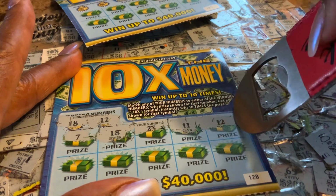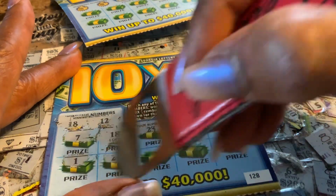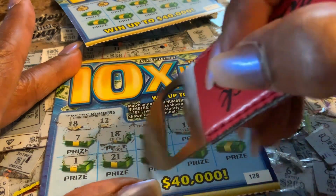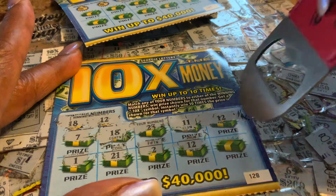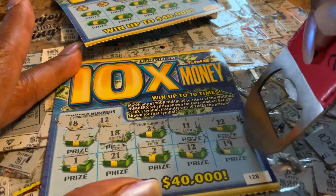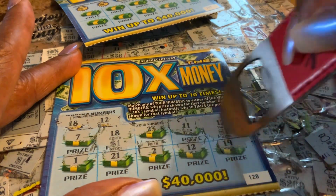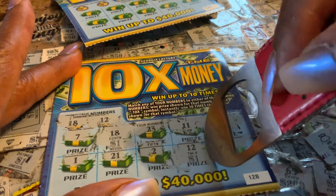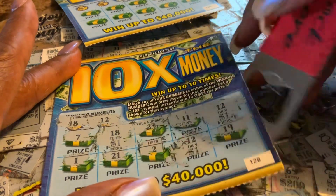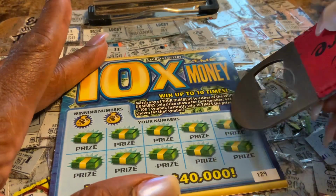Ooh. We got a 12 and an 18. We got a 1, a 21, a 2, another 12, and a 19. So, got a dollar, $2, $3. We got 6 out of 20 so far. Come on, 10X. Where you at, 10X?